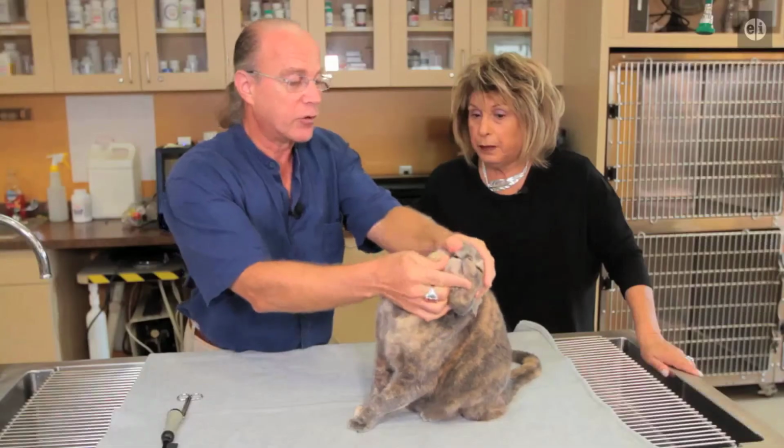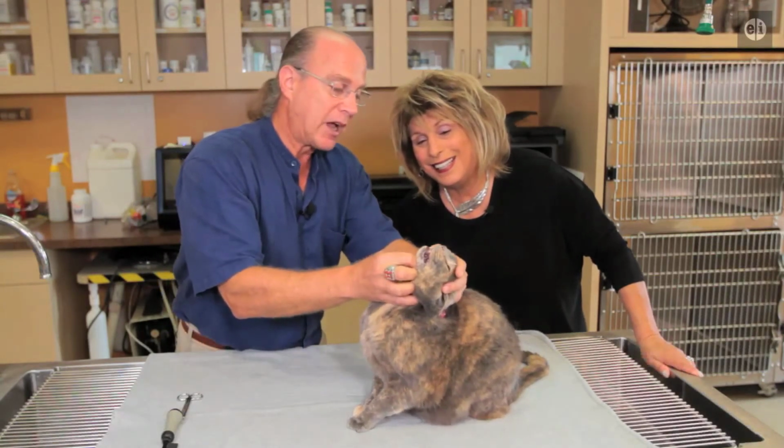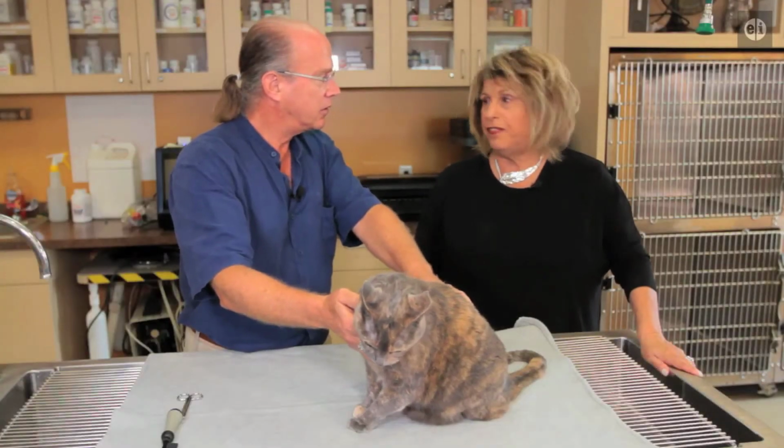People don't usually check their teeth and their gums, but if you pull the lips back, she's got a fair amount of tartar and just a tiny bit of gum disease, a redness of the gums, periodontal disease. So you could probably do with a dental cleaning now. How old is Roger supposed to be? We think about 5. Okay.